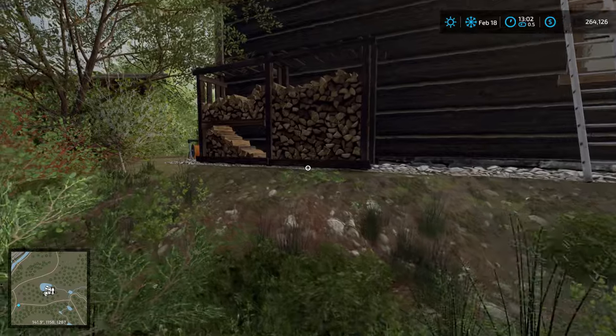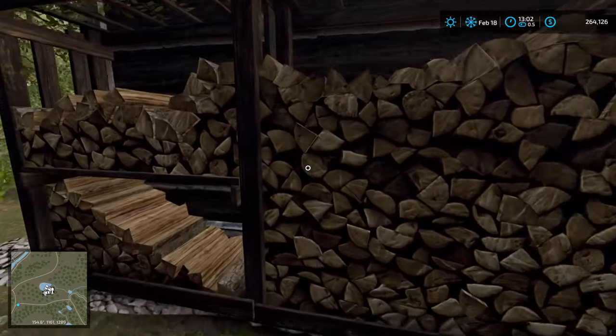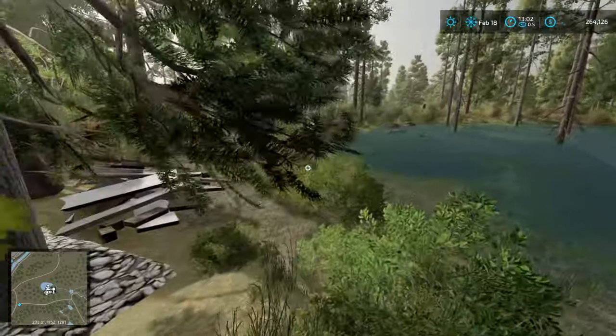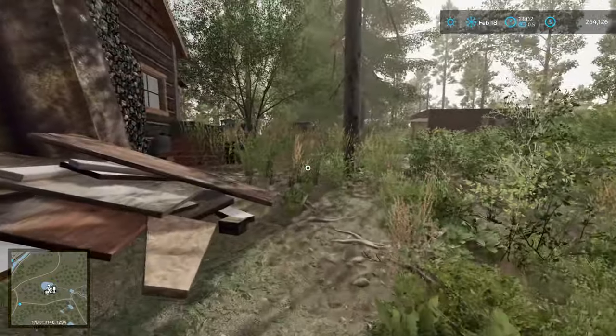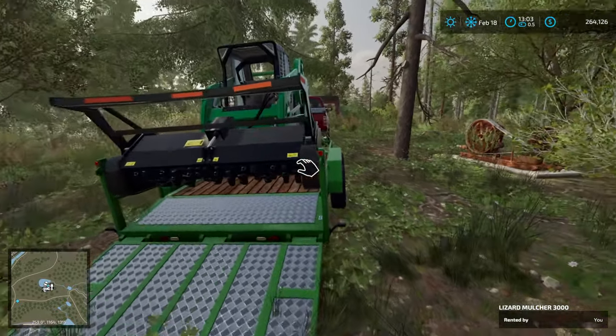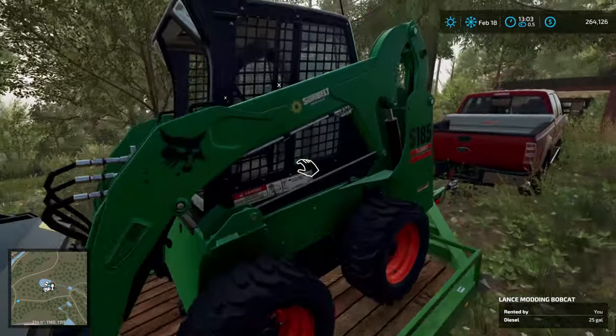Had a half decent stack of firewood still mounted up. You know, I'm honestly not thinking this was that bad of a buy. Just kind of get some relatively good cleanup work going through and call it a day. See what else we can do. So let's get in the forestry mulcher and let's start cleaning up the property just a little bit.